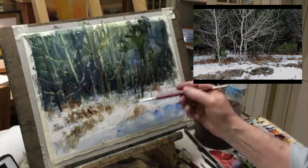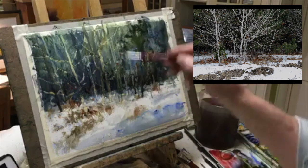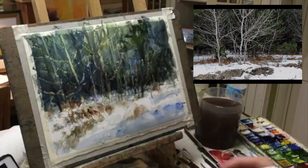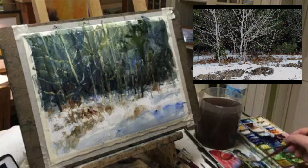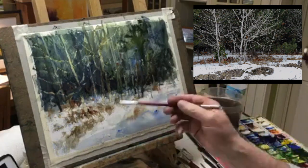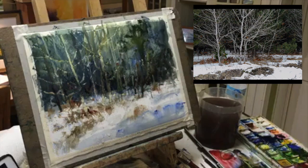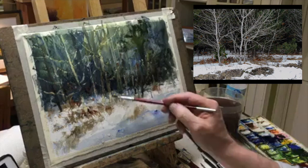But this is always interesting to try something different, try something new. You're starting to see this evolve with the background, that there is a feeling of woods back there. Without painting every tree, without painting everything, I'm trying to understand the general masses of things.